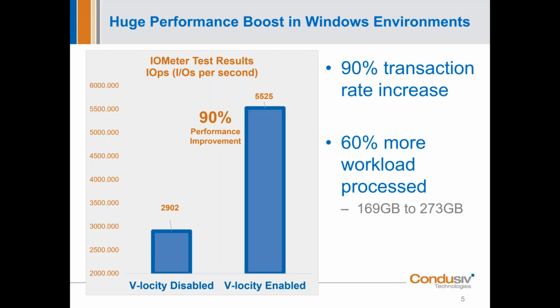Here are some results of some lab tests that were run, actually with Iometer, which is a storage I/O load generator that was configured to create a good mixed bag of different types of storage I/O traffic. And you can see that the number of IOs per second, or IOPS, that were processed increased from just under 3,000 to about 5,500 with V-locity. That was a 90% improvement in storage I/O workload. And in terms of how much actual extra storage workload that could be processed, that increased by 60%. So 169 gig processed without V-locity jumped up to 273 gig with its help. Clearly, more work processed in the same amount of time.